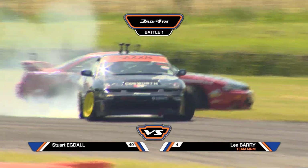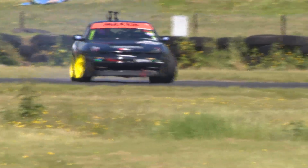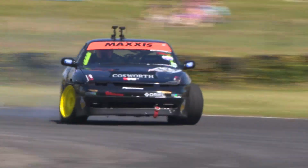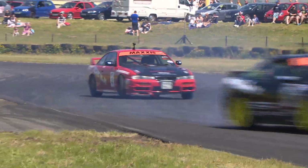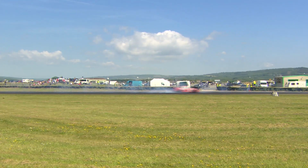So we're into our third place battle and Lee Barry is off the circuit. Stuart Egdahl is going to try and use that huge mistake made by Lee Barry to his advantage. He's got to try and drift the remainder of the circuit without making a mistake to the severity of Lee Barry's in order to gain the advantage here in this first run. Lee is going to try and hunt him down, but the gap has just grown.